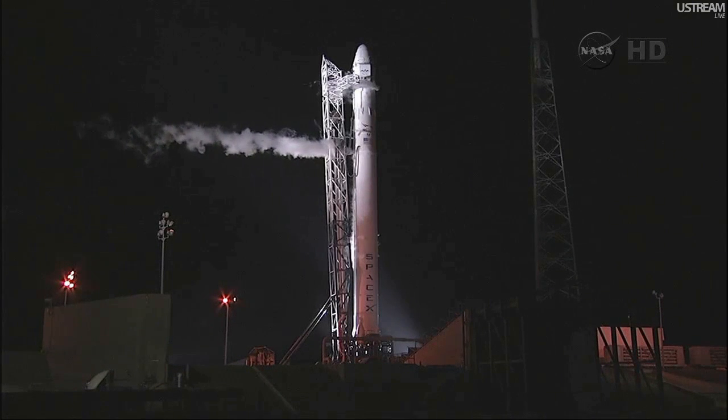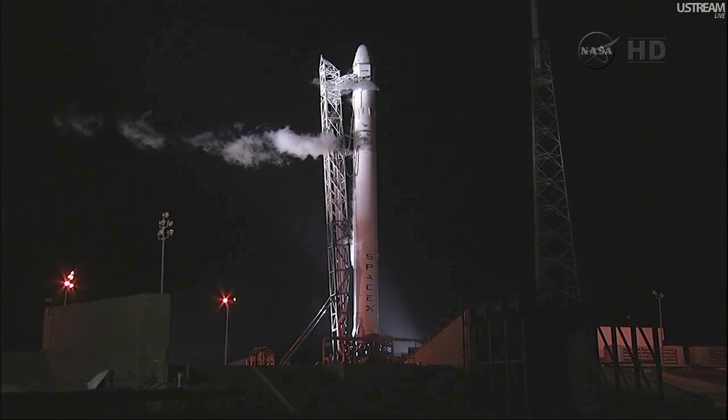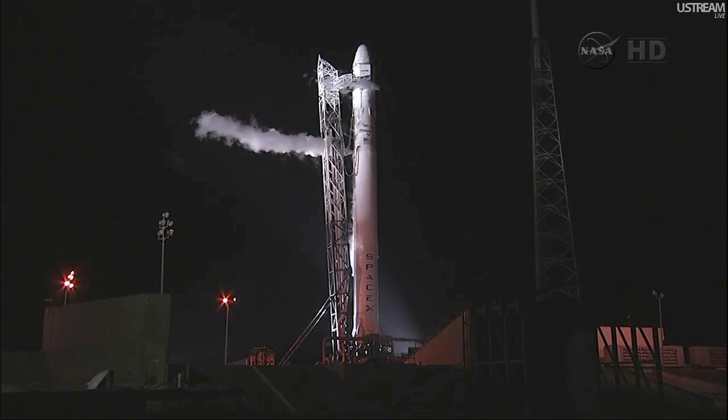Our weather forecast has been updated. We just have a 20% chance of not meeting our launch weather criteria this morning. At T-minus 34 minutes, 13 seconds and counting, this is Falcon Launch Control.